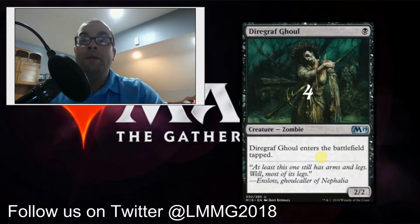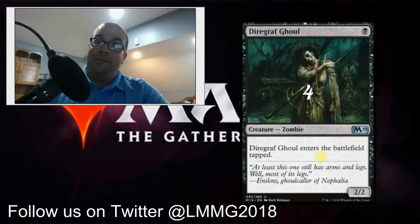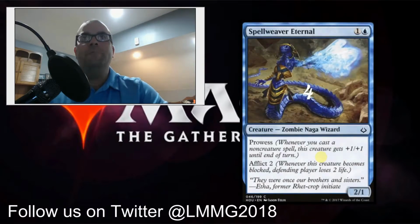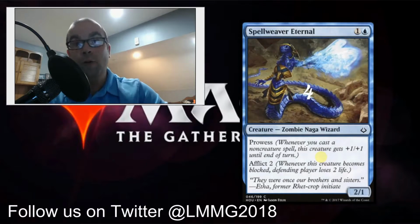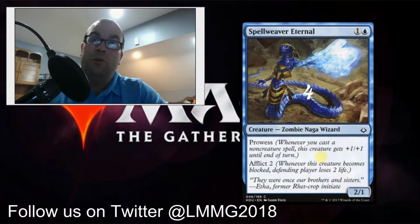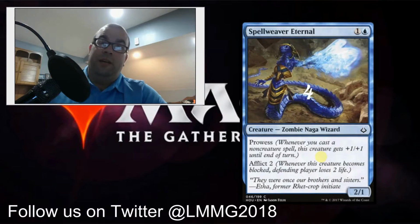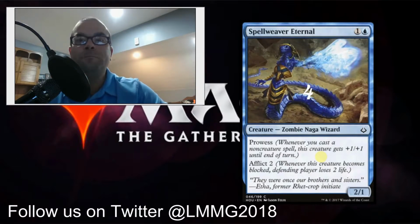So that's good. I kind of contradict myself with this next creature, though, because it's only got 1 toughness, but bear with me. Next one is a 2-drop, 2/1 with Prowess and Afflict 2. So when we cast some of these non-creature spells that we've got in our deck, this thing's going to get bigger. The Prowess is not a huge benefit in this deck, and neither is the Afflict really, but this is just a good 2-drop zombie creature that we could throw in here so that we would have a good curve. So 2-drop, 2/1, Prowess, and Afflict 2.